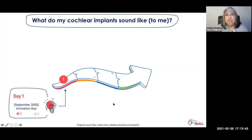Now, just like with any language, it doesn't happen automatically. It doesn't happen overnight. It's going to be a lot slower progress if you do it passively, meaning you just are around people that speak in that language and you soak it all in. But if you were to do lessons and practice and challenge yourself, then your progress is going to be faster. And so when I got my cochlear implant, that's what I did.